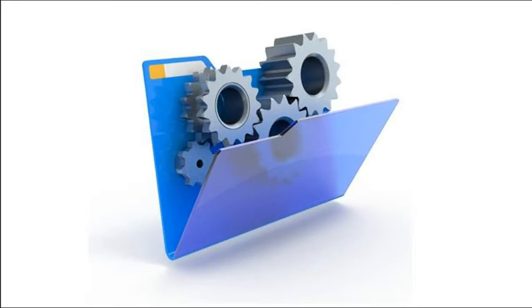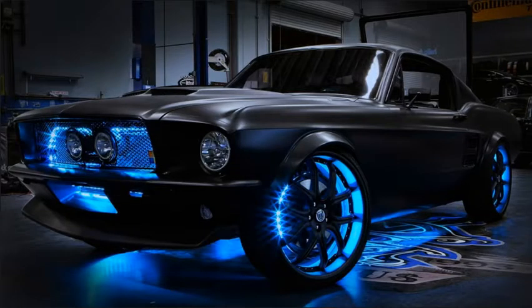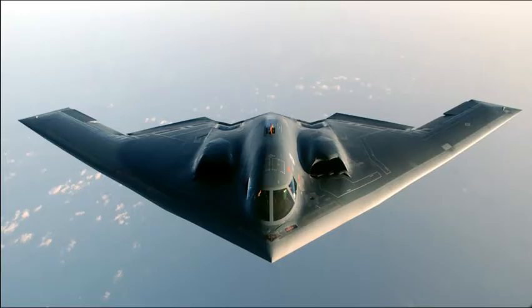Before we go into how fiber optics work, let's see some examples first to get a real good idea. Fiber optic cables come in all different shapes and sizes. They come from decorative lights to cars. Yes, these old telephones use fiber optics too. Even high-tech military equipment uses them.